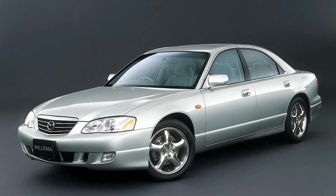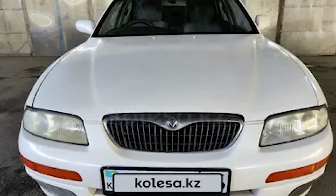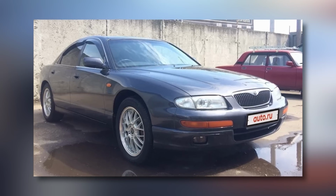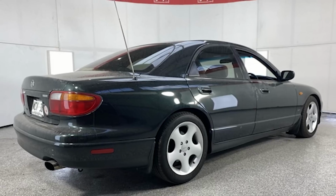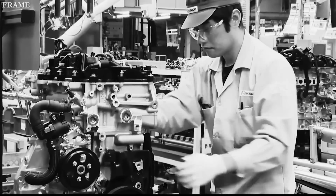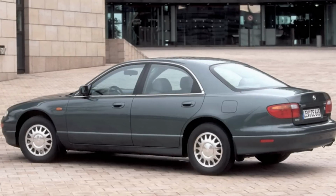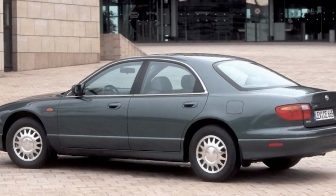Today, the Eunos 800 has gained a dedicated following among car enthusiasts who appreciate its unique place in automotive history. Its rarity has made it a collector's item, particularly the Miller cycle variants. These cars serve as rolling museums of a time when Japanese manufacturers were pushing the boundaries of what was possible in automotive engineering.